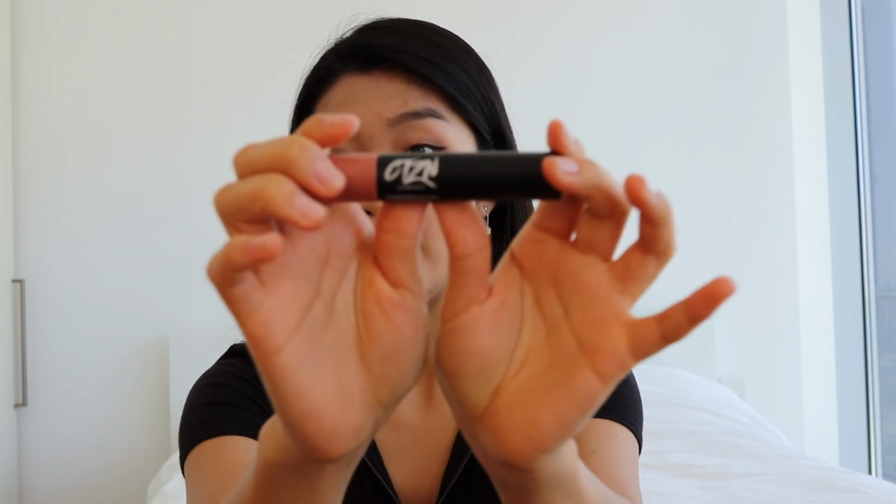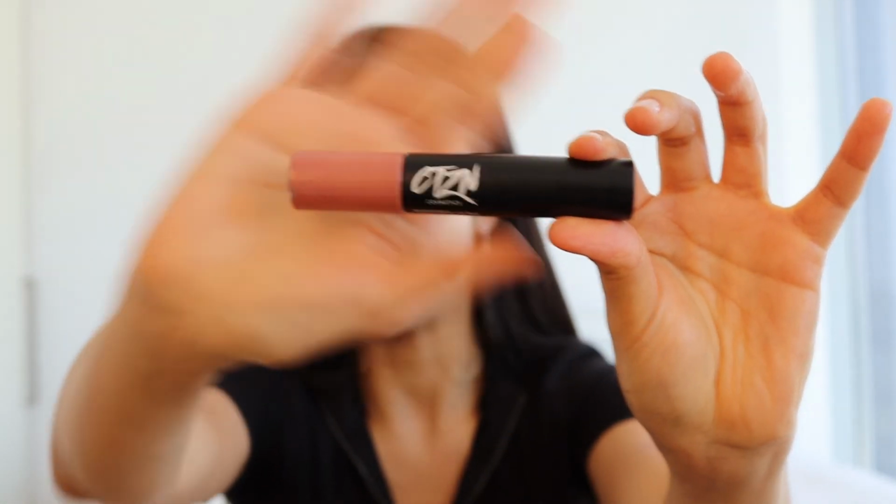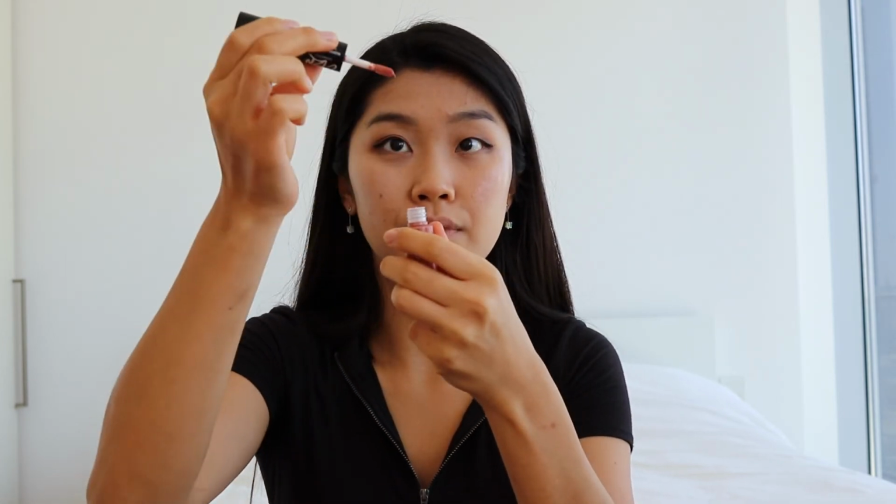Okay, another one. Sorry. So last but not least, I'll be using Ctzn Cosmetics Nudiversal Lip Duo. It's a nude lipstick on one side and a shimmery lip gloss on the other. They come in 25 different shades, and I'll be using shade 11. See how that goes. This is like my lips, but totally better.